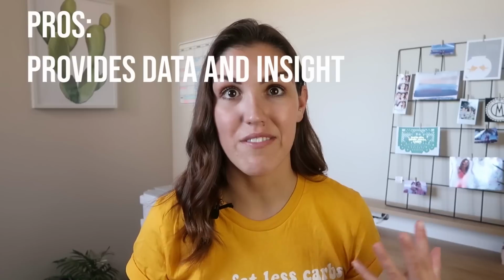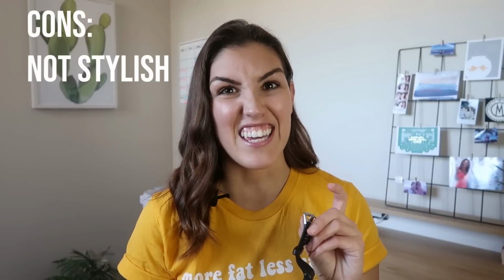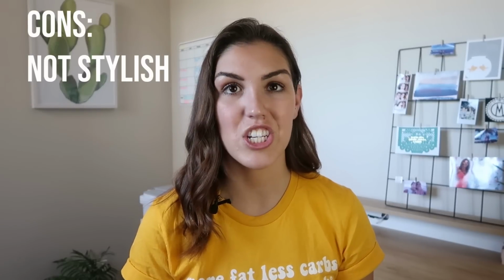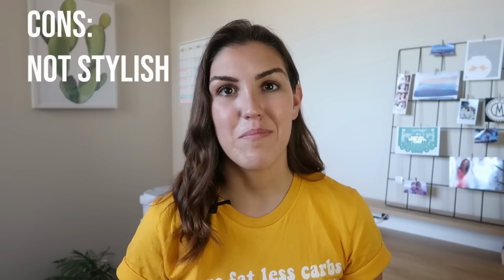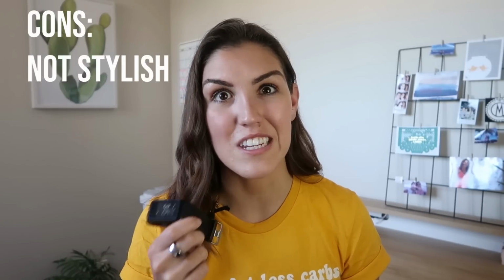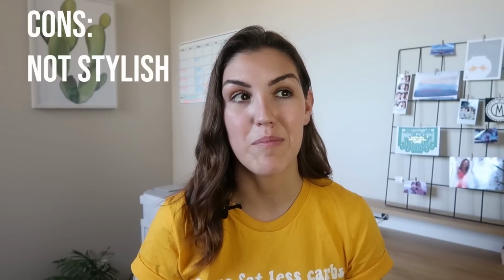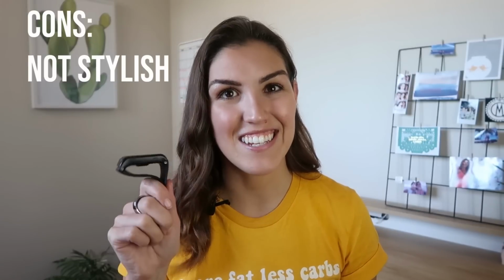So some of the pros of having a smartwatch or a fitness watch like this are it just provides you with a lot of data and it can help keep you accountable. The cons, this one specifically, it's just a bit clunky. Like, I wish it was a little bit more stylish. I know there are some more stylish ones out there now, but yeah, I was gonna say usually doesn't go with my outfit, but I'm usually in gym wear, so I guess it does, but my nicer outfits, it doesn't go with. And yeah, I was wearing this 24/7.